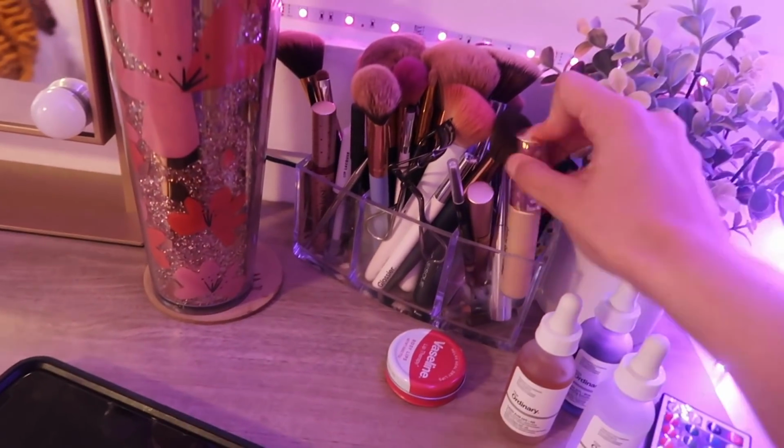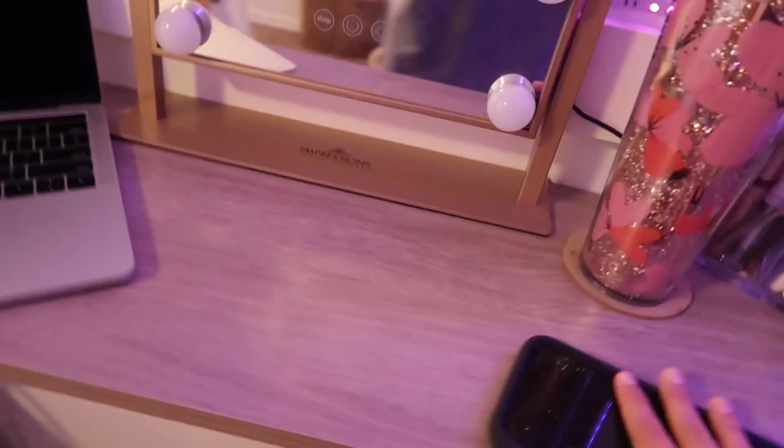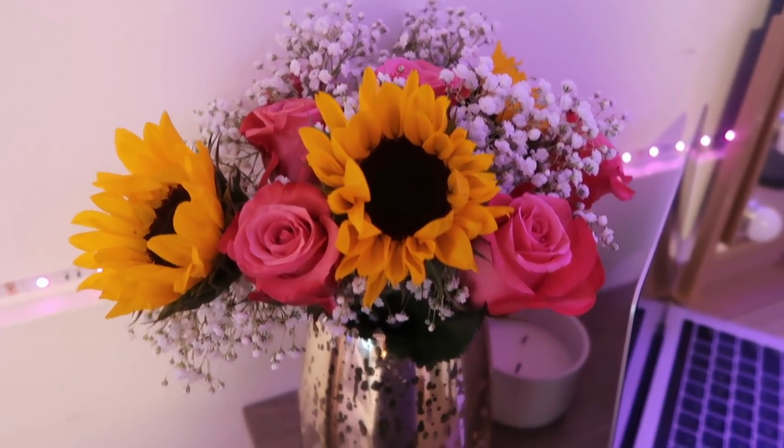Here, my concealer. This is my makeup and brushes and stuff. And then a little cute plant. This is my drink. Phone. My laptop here. I was watching Dance Moms, whatever. I got these flowers today. I went and bought them. They're so beautiful. I love flowers, so I love them.